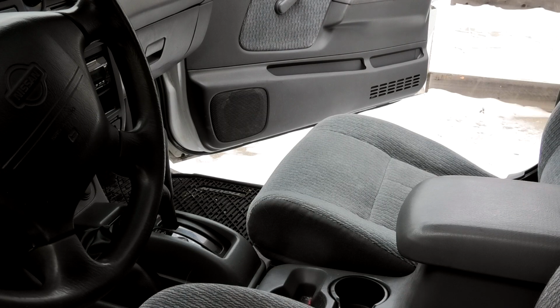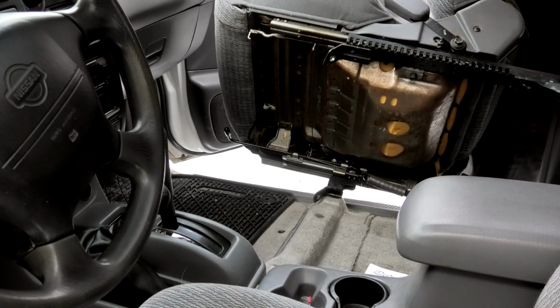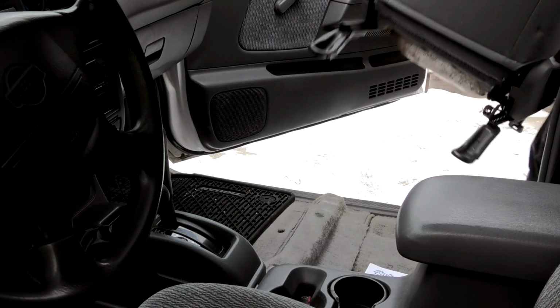This last mod is one I'm quite proud of. Any good winter car has heated seats. Most 25-year-old shitboxes aren't that well equipped, but that's not going to stop me from warming my buns.